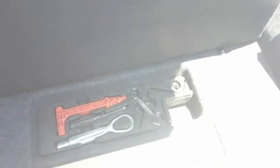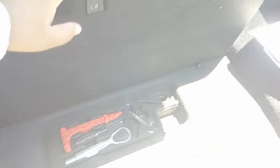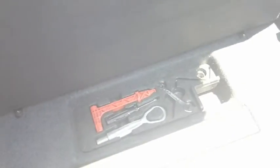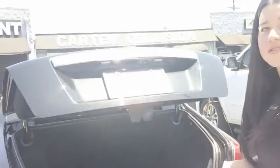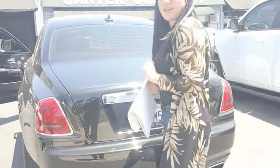Here we have your tools, which if you're a Rolls Royce owner, you probably never even touch. I mean, who's gonna deal with changing a flat tire when you have a Rolls Royce? I have AAA, so I don't even have to touch my Honda Civic. Watch out! Yeah, it closes automatically. Who needs to touch the back?